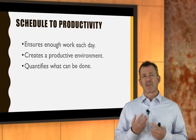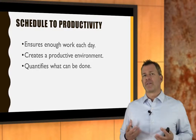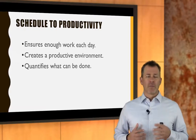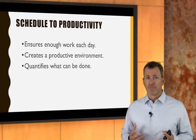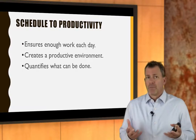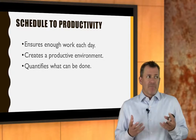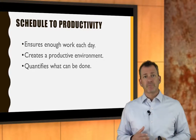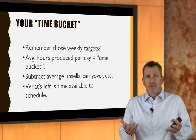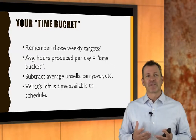And more so, you can actually quantify how much can be done. We talked about that in the other program too. What is your target number of hours every week? Number of technicians times 8 hours times number of days you're open will give you a target number of hours. And that's how many hours you can get done. That's what I call your time bucket. Those weekly targets. I didn't use time bucket in the last program, but I've used it in previous programs.